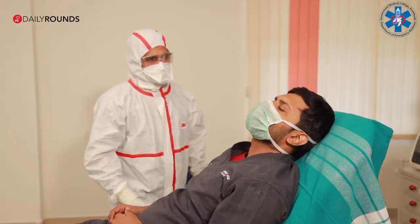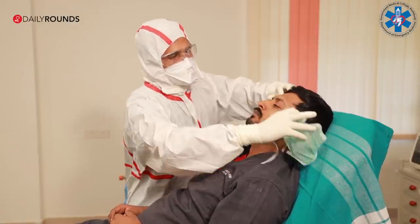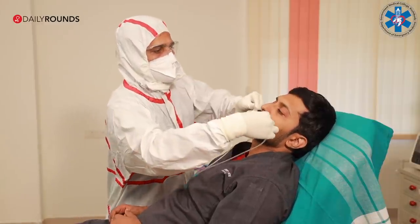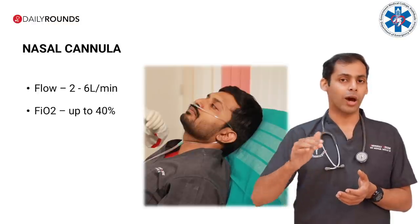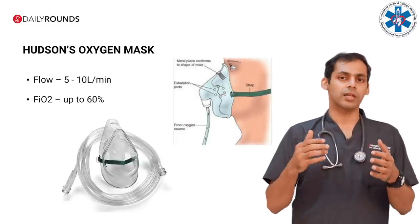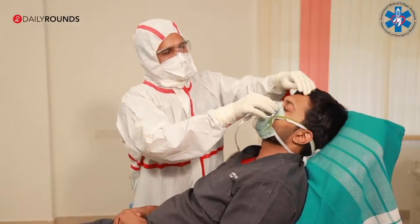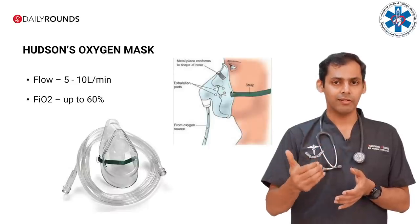So if the patient is mildly hypoxemic, that is the saturation is between 88% to 94%, but breathing rather comfortably, that is the patient is having only mild respiratory distress, then provide oxygen via a nasal cannula from 2 to 6 liters per minute, which theoretically can increase the FiO2 to up to 40%, and then reassess your patient. If the saturation doesn't improve or it is somewhere in the range of 80 to 88%, use a Hudson's mask with a flow of 6 to 10 liters per minute, which theoretically can increase the FiO2 to up to 60%, and then reassess your patient.